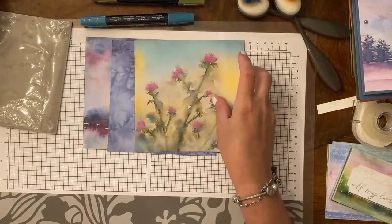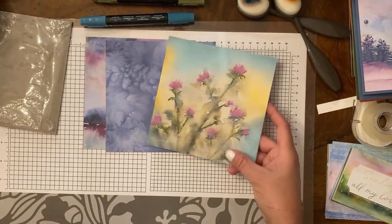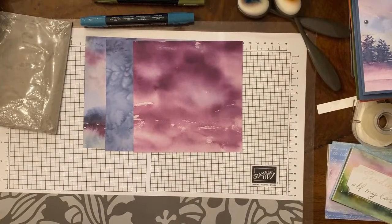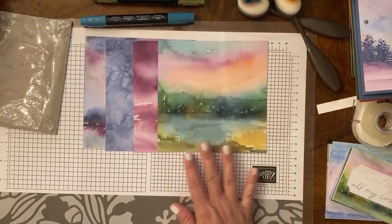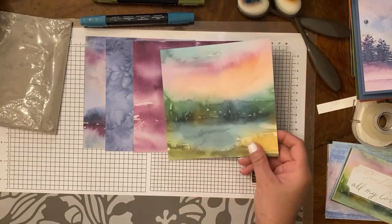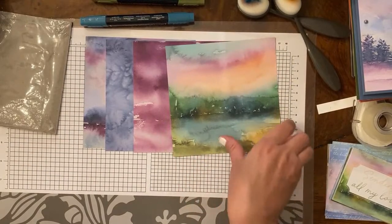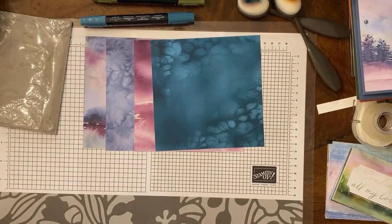Excuse me. We've got this one that did match those Memories and More cards. And then this back part right here, and that's that rich razzleberry. We've got this one right here. So it's almost like that haziness of a pond, some trees in the background, that sunset coming down, some grass areas. That's just what I see when I see this. And then the back part is that pretty peacock.